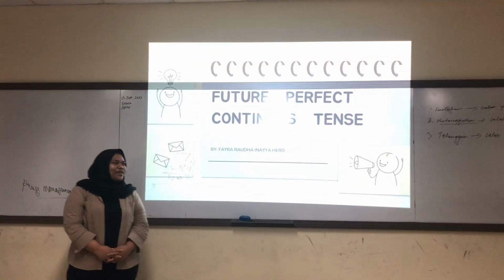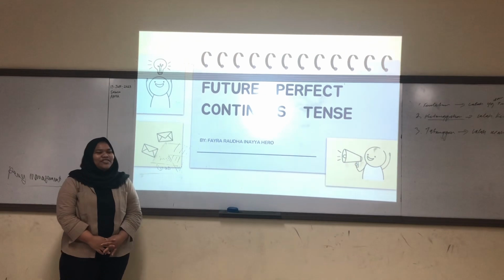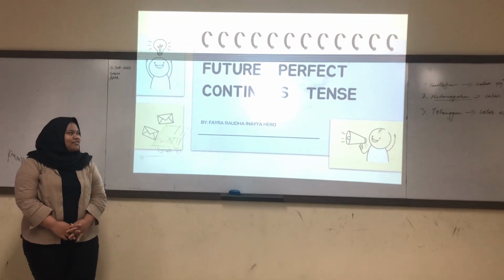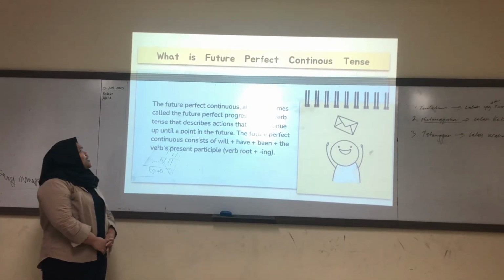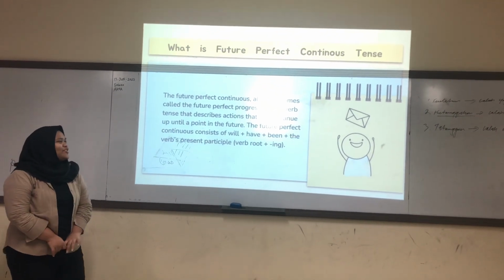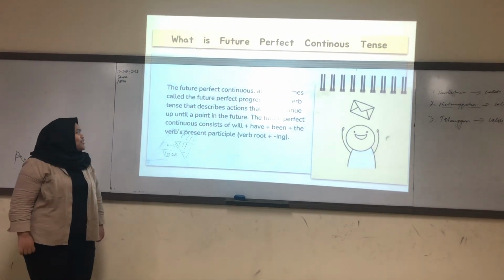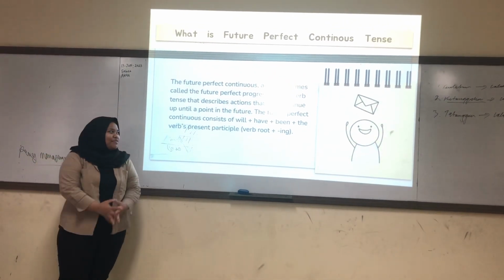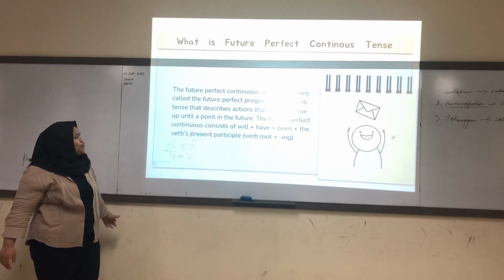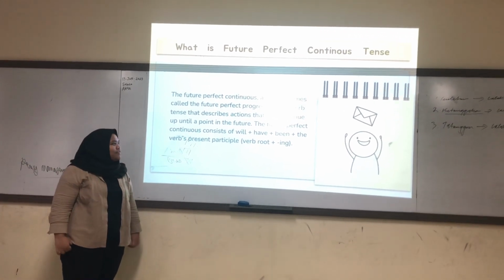Now I'm gonna explain about future perfect continuous tense. What is future perfect continuous tense? The future perfect continuous, also sometimes called the future perfect progressive, is a verb tense that describes actions that will continue up until a point in the future.